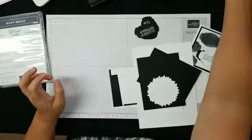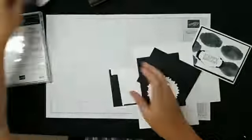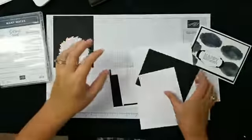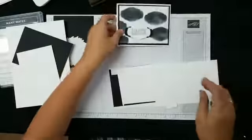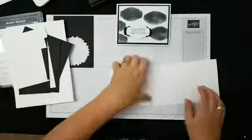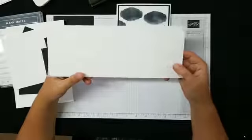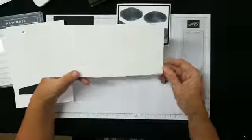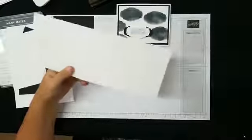So, let's see here. I've got that already pre-done. That goes over here. I'm just trying to get myself straight. Good luck with that, right? So, for tonight, scratch, scratch, scratch, mat. Okay, so I've got my card base. You don't remember commenting? Oh, you don't remember which day? Yeah, no, they're all running together. It's all good.